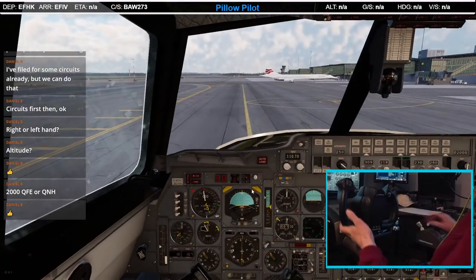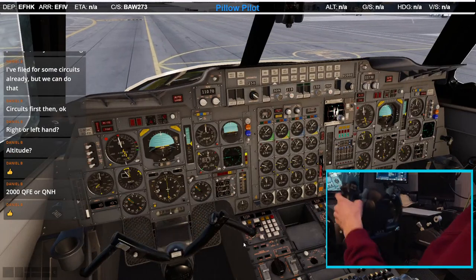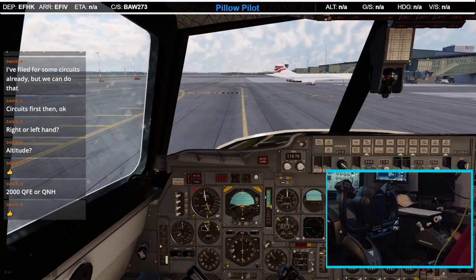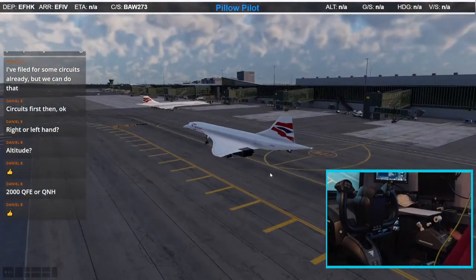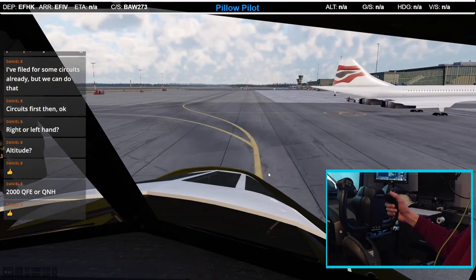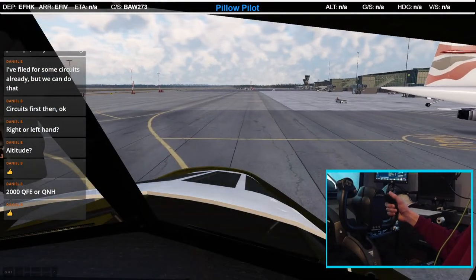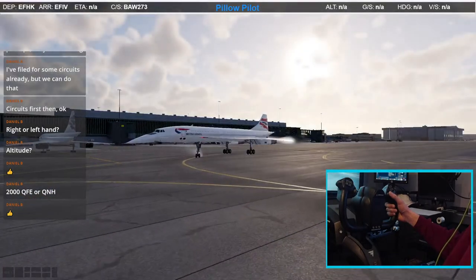Lovely. Flight controls then: full right, full left, full up and full down. I'm using the Boeing TCA yoke here. This is a Thrustmaster, a very, very good product in my opinion. For flying aircraft like Concorde and yoke aircraft, it's similar. Really good yoke, I find it works really well. There we go. Make a left turn here. Hard left through 90 degrees.